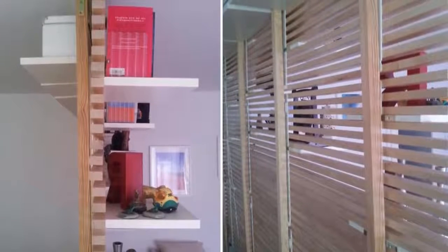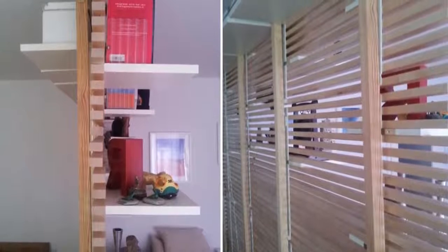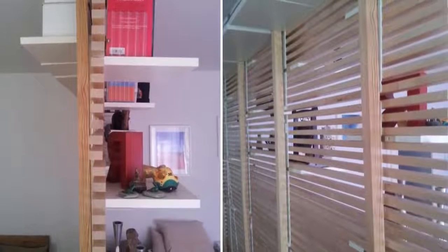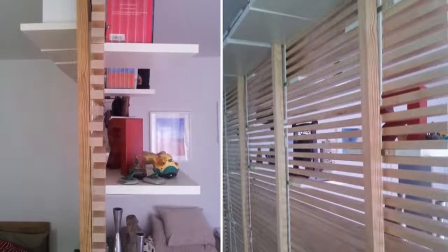You can also use it to install shelves on it. Shelves can have multiple purposes, not only for displaying some accessories. They are a really practical installation for a room with limited space. It's like killing two birds with one stone.